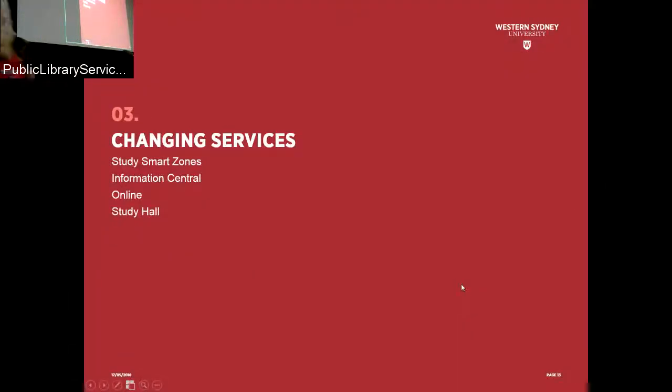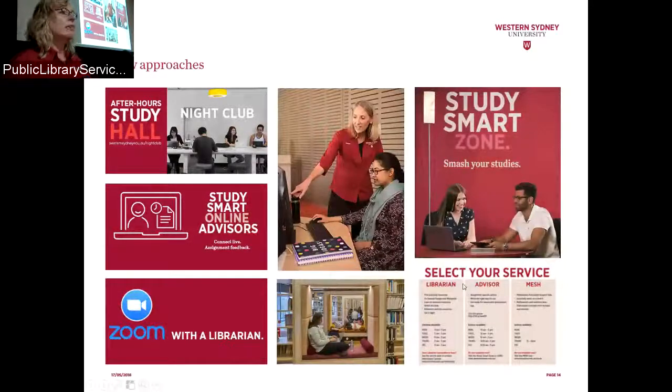So obviously we're changing our services, and this is not just in respect to having different space allocated to us and so on, but also because we've actually been listening to what our clients want from us and observing what they use our spaces for. So there are a few things that I wanted to point out to you as initiatives for us here. One of them that's really popular is the after-hours study hall. This is a service where we actually leave the library open after the librarians go home to sleep.